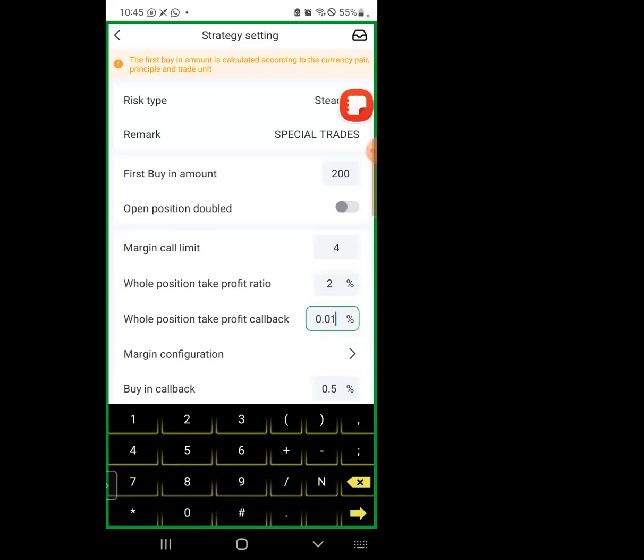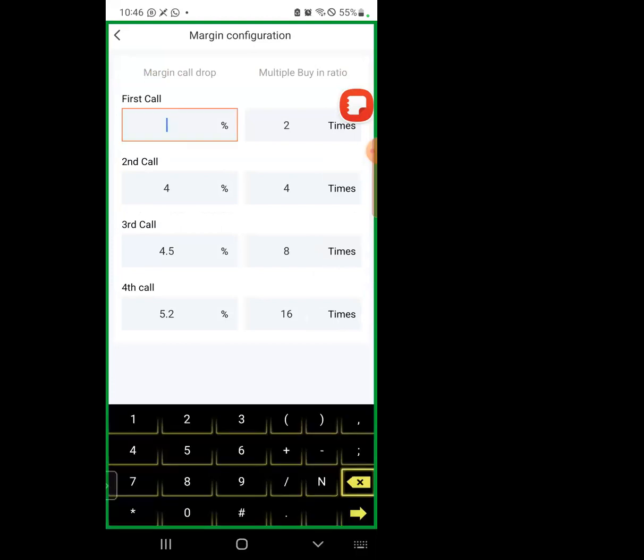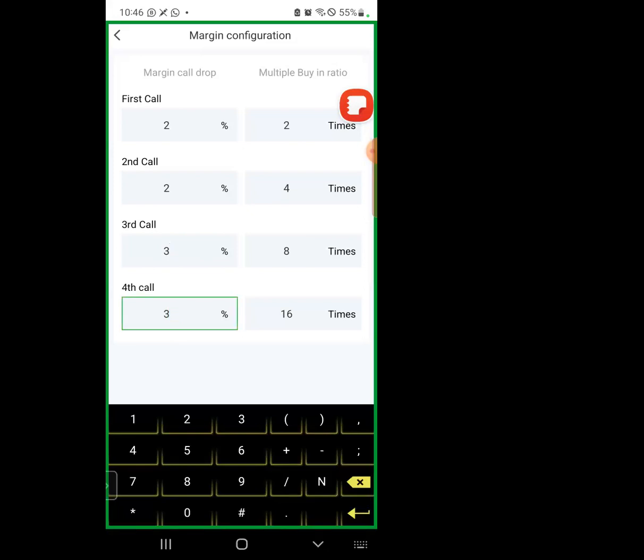Now let's come to margin calls. Now remember, they are only 4. When you use these default settings, they are already 15%. 3.5 plus 4, 7.5 plus 4.5, that is 13 plus 5. Actually, this is 18. So for example, you want to do just 10%. Give it 2%, 2%, that is 4. Then 3%, that is 7. Then 3%, that is 10. My settings are covering just 10%. So 2 plus 2, 4, plus 3, 7, plus 3, 10.